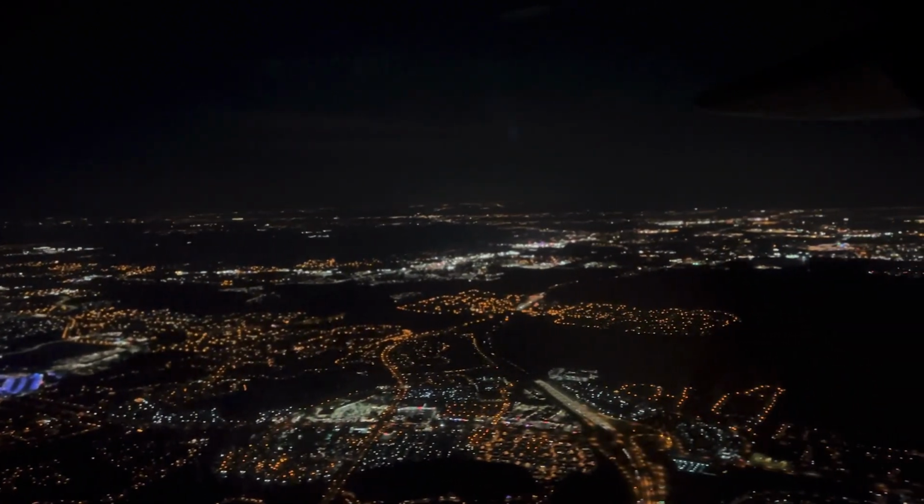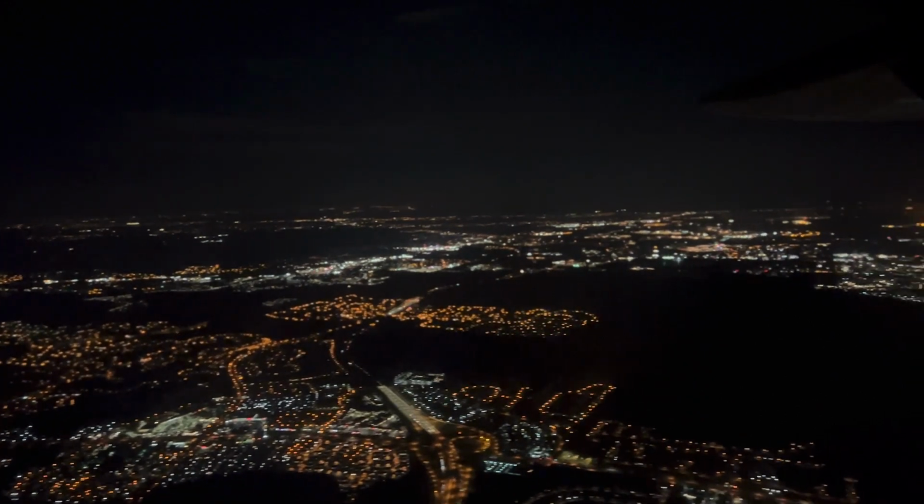Southwest 1582, maintain 180 knots, we're ready to Southie. 180 knots, we're ready to Southie, Southwest 1582.